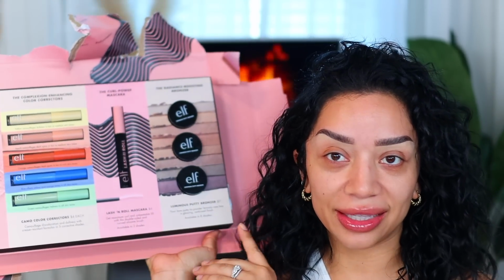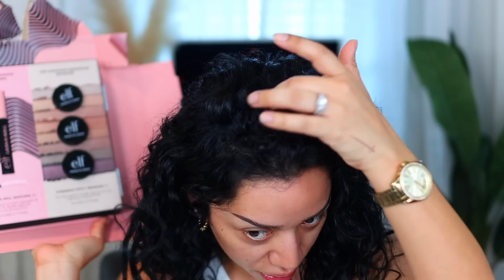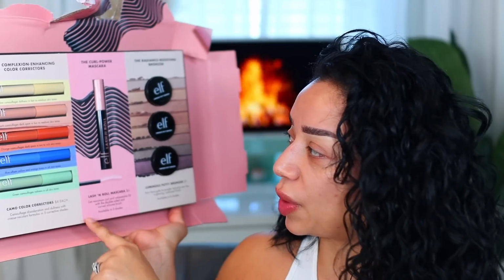So love that. So then for correcting, we know that we have the new Rare Beauty, but again, e.l.f. just dropped some new correctors, and I actually just got this here in the mail. Don't mind the way that I opened it. It accidentally stayed outside and it got rained on, and so I have to like rip it apart. Do I have something in my hair? No, I don't. Okay.